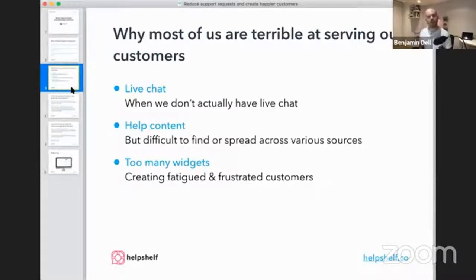So yeah, if you combine all of those things together, you can see how, if we're not careful, we can quite quickly have a recipe for a setup that really isn't designed to help the customer. We might think it's there to help us as the company. Actually, in most cases, it's not. It might make us look good by having that support widget, but ultimately, it's not necessarily delivering the service that we thought we were signing up to when we installed the widget in the first place.